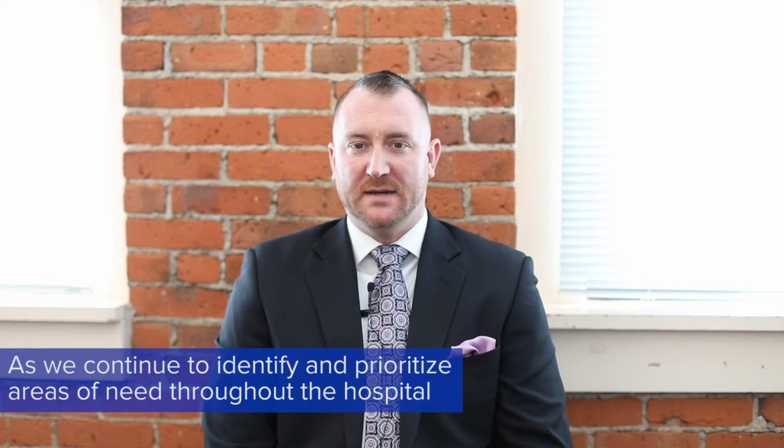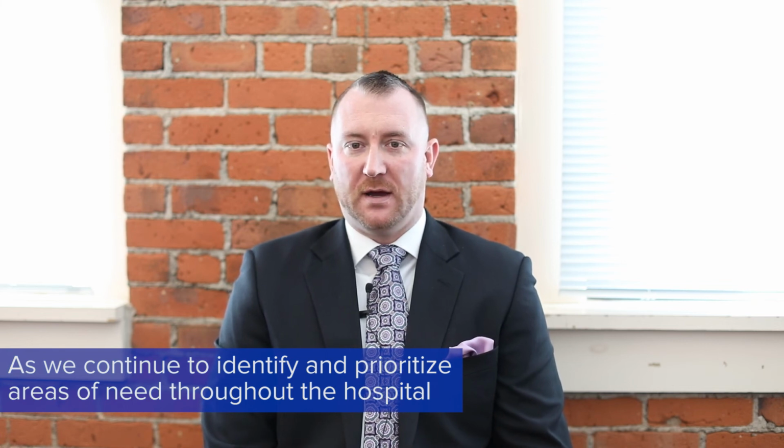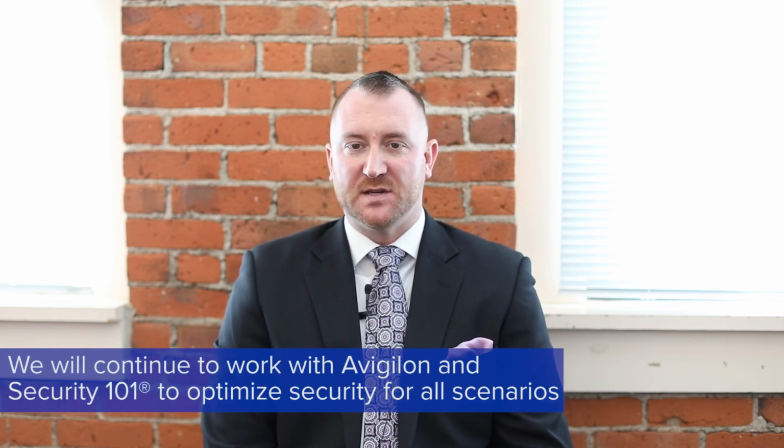As we continue to identify and prioritize areas of need throughout the hospital, we will continue to work with Avigilon and Security 101 to optimize security for all scenarios.